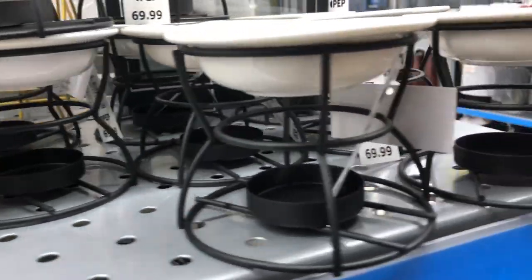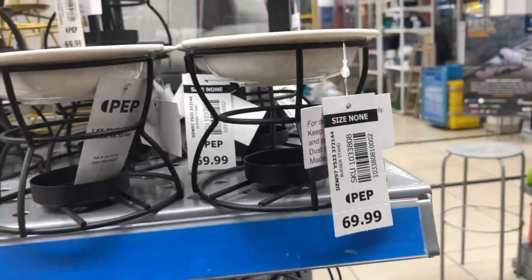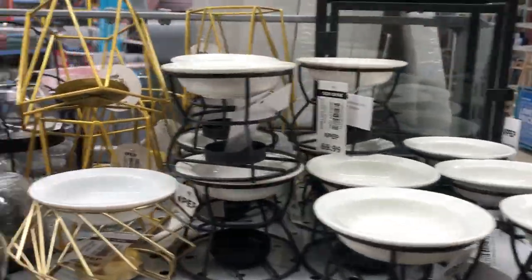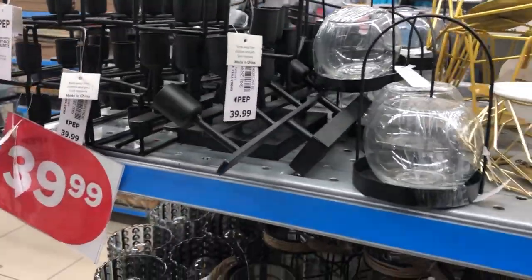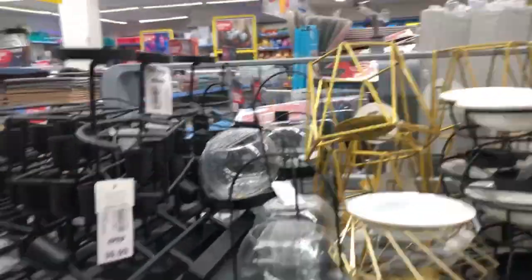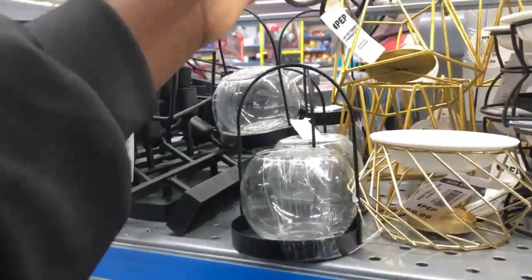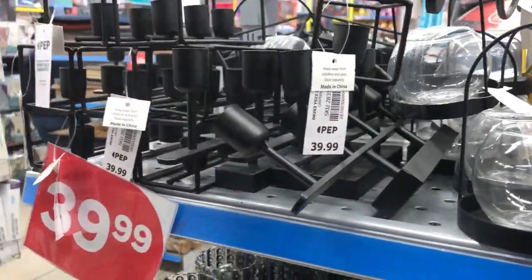This is, I think, a wax melter. Yeah, this is for melting wax. So you put the wax in the cup plate and then a candle lit underneath to melt the wax, and then it gives off this very expensive fragrance depending on, obviously, what candles or what wax you're melting.